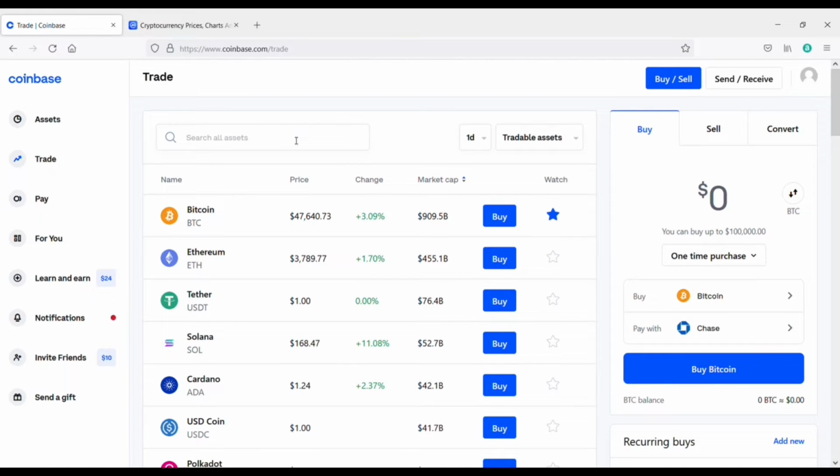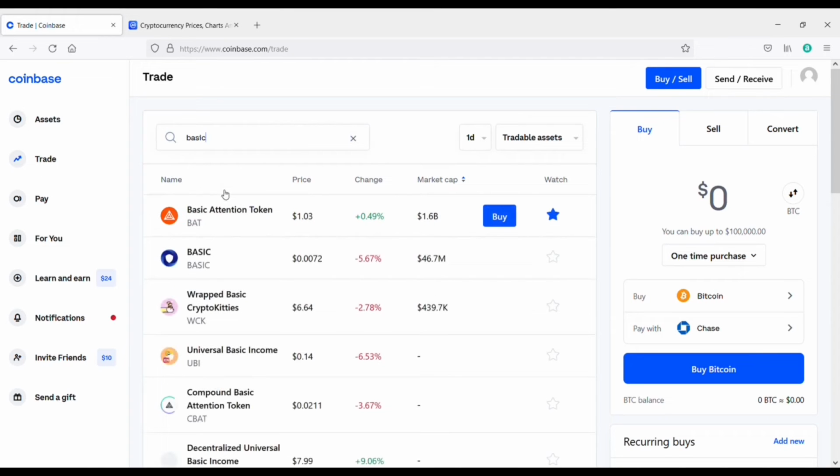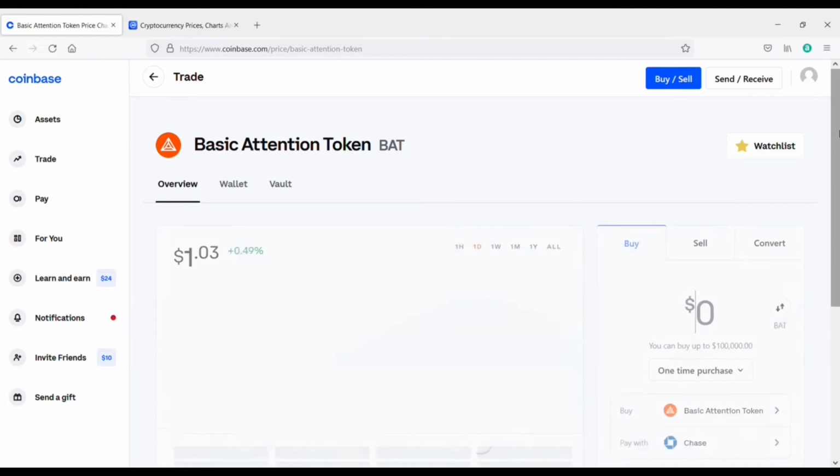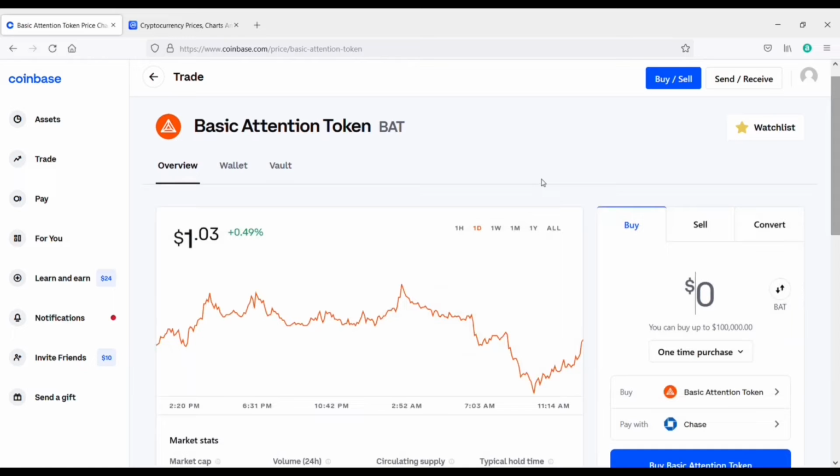Okay, the next coin is a really good one for the risk reward, but I also think that there's not much risk in it at this point. It's going to be the basic attention token, aka the BAT token. Now, this is one of my favorite cryptocurrencies. It's been around since 2017. It's Ethereum based.